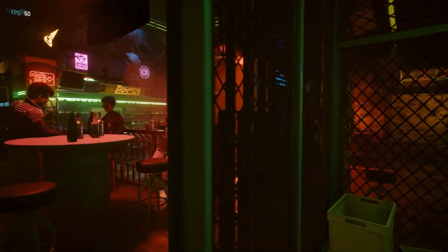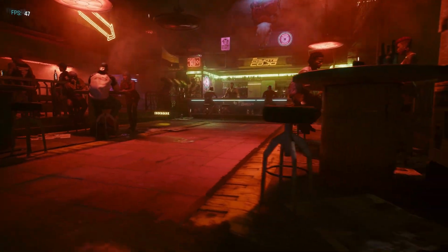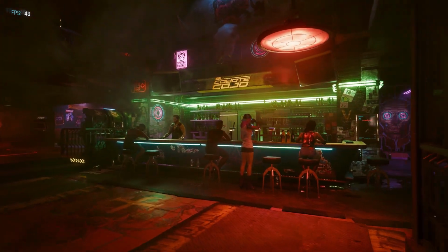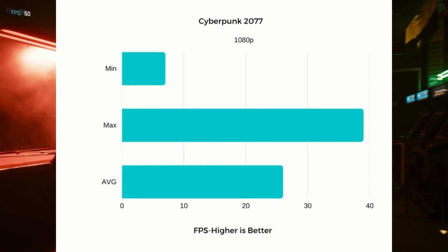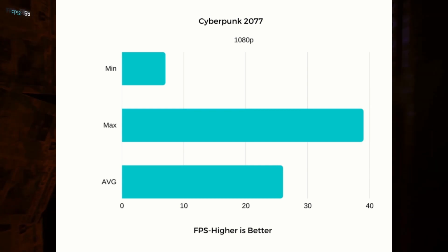Cyberpunk 2077 ran alright at the default ultra settings at 1080p. I was able to get about 26 FPS on average with a max of 40 and a min of 7, so just dial back the settings a little bit and it's playable. I tried to use ray tracing in this game and it was awful. Just don't.